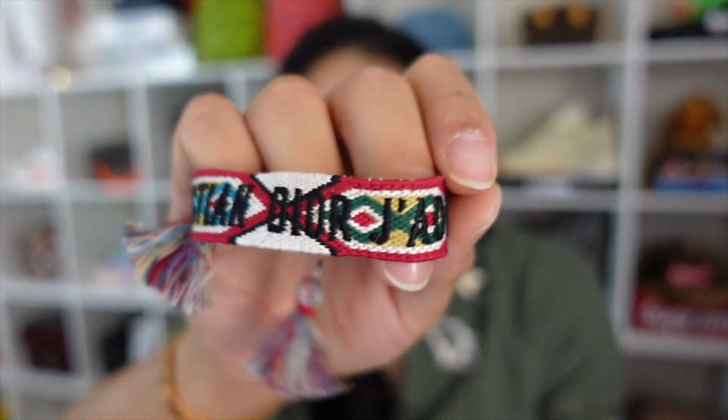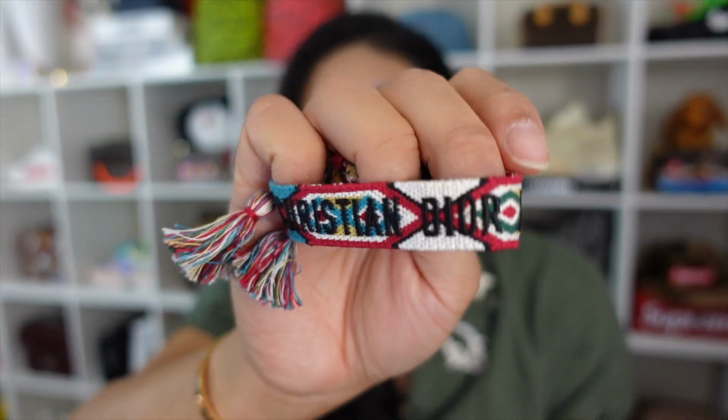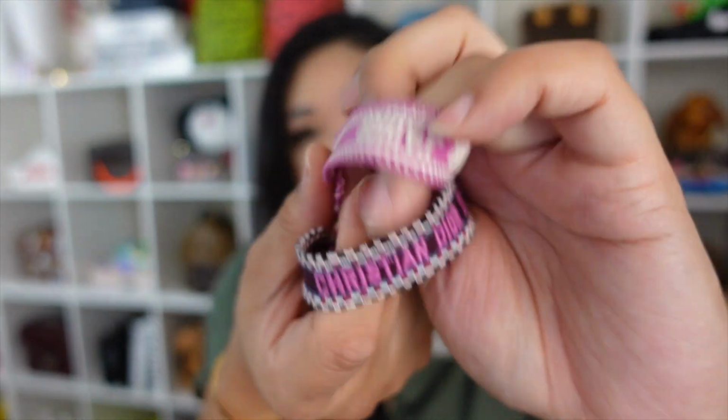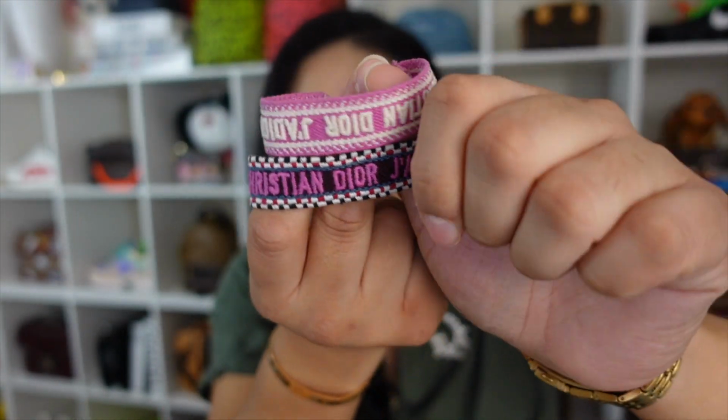And the last three, I think this one I did give, there was a rainbow one that I had given away as a giveaway gift as well. It came with this one. And then I also got this because I love pink and all things pink.